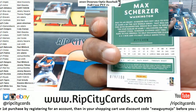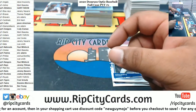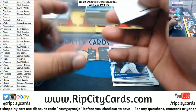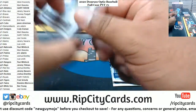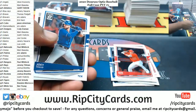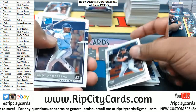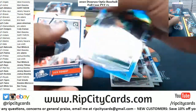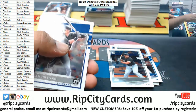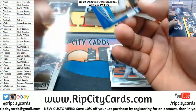Scherzer of the Nationals /100. Autograph for the A's, Jesus Luzardo. Probably should have done that. Brandon Anderson, Marlins /150.